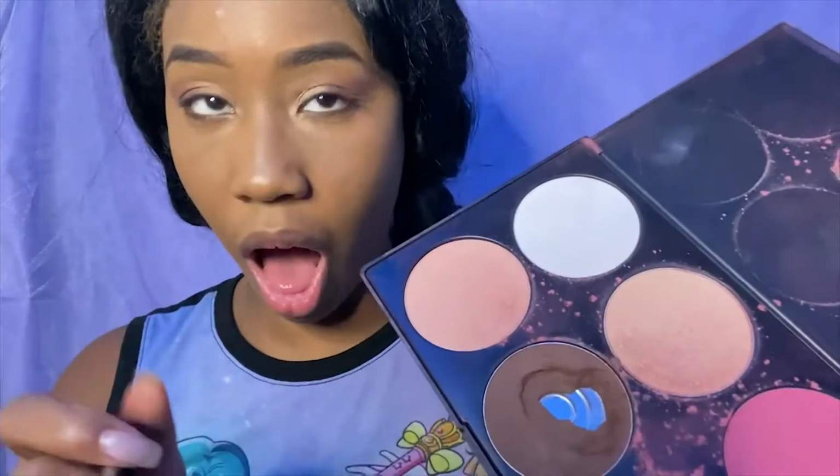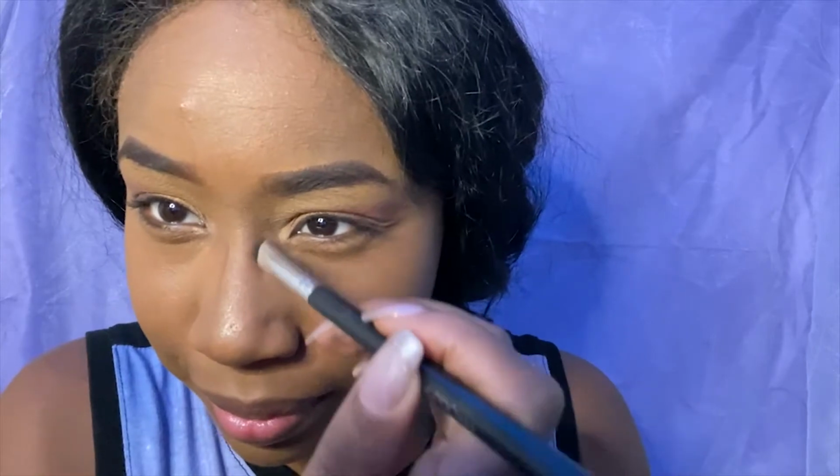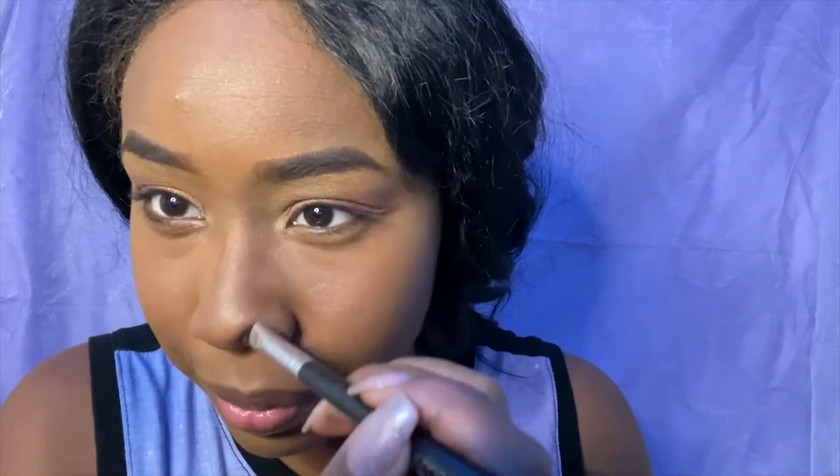Moving on, I'm taking this contour palette, something that my little sister gave me, and I'm just gonna take the darkest shade. And I'm going to attempt to contour my nose to make it look smaller or get that cute anime girl nose, because Lord knows I don't have that, and putting that concealer on kind of made it lost. Yeah. Buff that out, or attempt to.